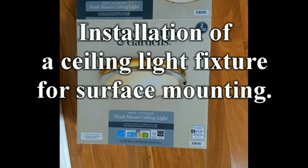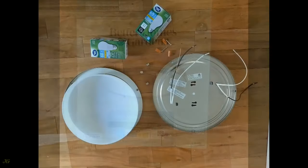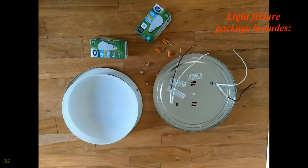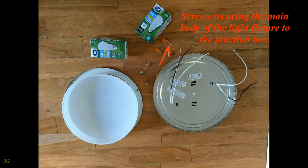Installation of a ceiling light fixture for surface mounting. Better Homes and Gardens Surface Mount Light Fixture. The light fixture package includes the light fixture main body, light fixture lens, lens ring, lens ring support nuts, light bulbs, wire nuts, and screws securing the main body of the light fixture to the junction box.